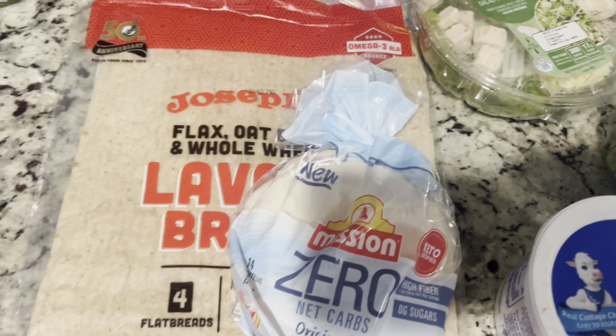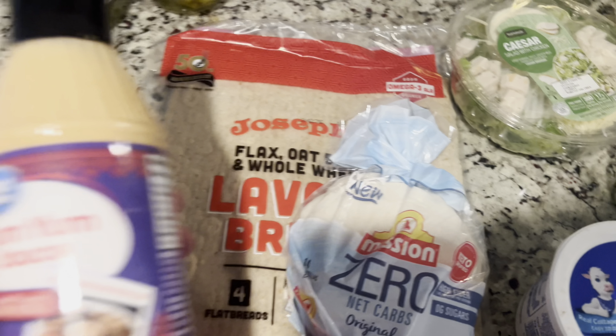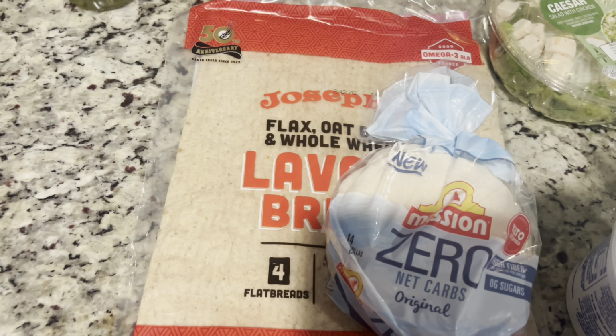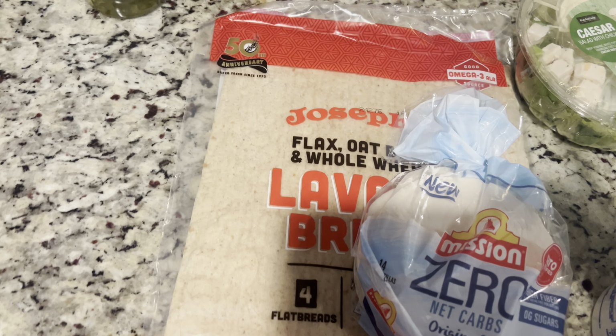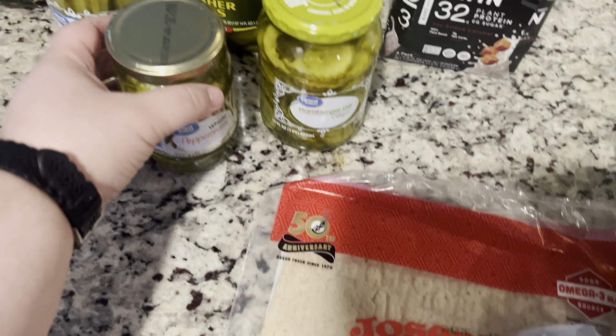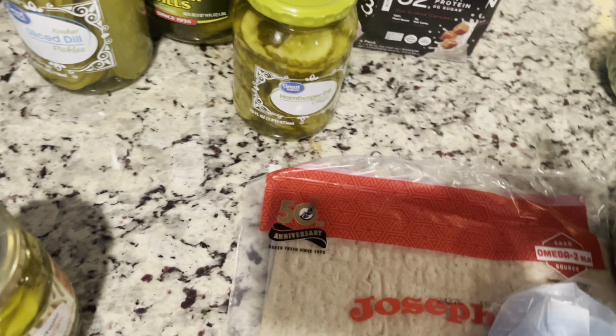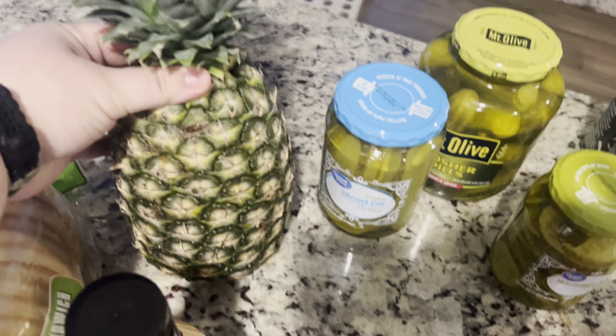For those egg roll in a bowls, I want to put a little bit of yum yum sauce, excuse me, or for just whoever wants yum yum sauce. I grabbed some pepperoncinis and then just a few different things of pickles because we go through pickles like it's water. My kids love pickles. We got a pineapple that's not ready to be cut into.